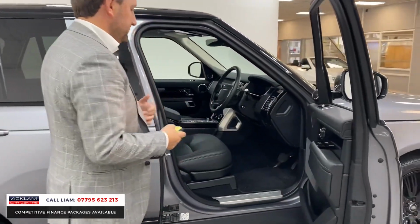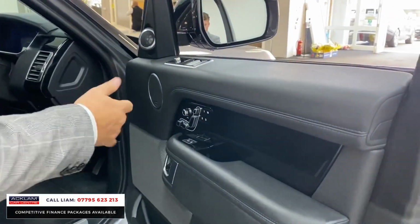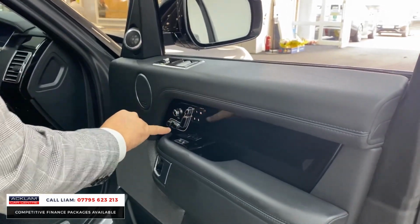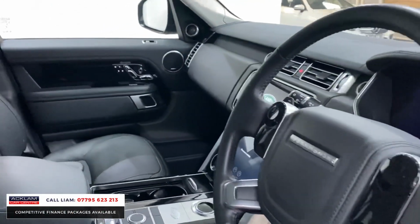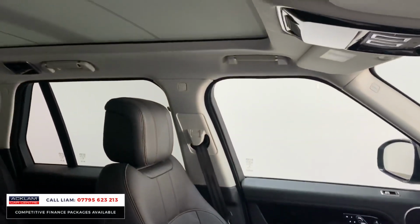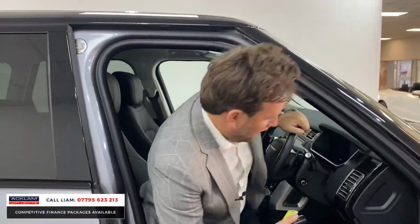Moving on inside, you've got full specification with it being this model. So you've got memory seat with all the different lumbar support, Meridian sound system. The car's, as you would expect, in as new condition. Beautiful black leather. You've got a sliding panoramic sunroof as well, which is an optional extra because, believe it or not, a Vogue doesn't come with a sunroof, but this has got it.